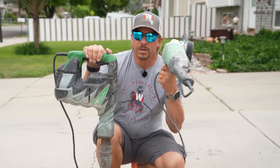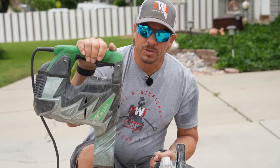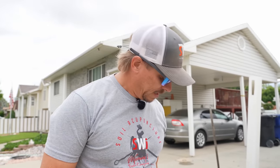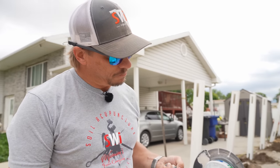I think I'll be putting one of these on our trucks. It works so good to get the concrete cut, and it's a lot easier and cheaper than a concrete saw. I'm gonna guess a concrete saw is gonna cost you about 1,200 bucks depending on which one you buy. And this is probably 200 bucks.